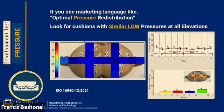So how does this relate to marketing? You will see manufacturers talk about envelopment because we all sort of agree that this is an important characteristic. Generally, the way we see this being marketed is they talk about optimal distribution of pressure. The way we interpret that marketing jargon is good envelopment. So if you want to check whether the cushion you're considering has an optimal distribution of pressure, you would look to the results of this envelopment test.